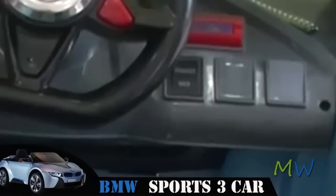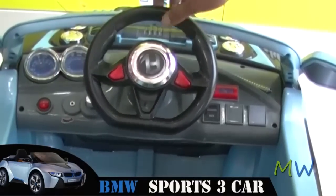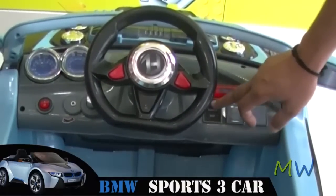It's a lovely car with this ignition button. You can switch on your machine, and there you have an MP3 jack to plug in your iPod. Here is the horn and MP3 buttons of this car. And here is the drive mode of this car, forward and backward.